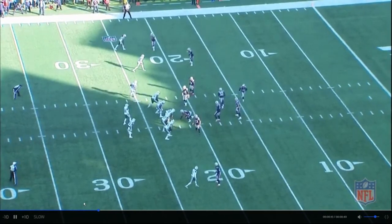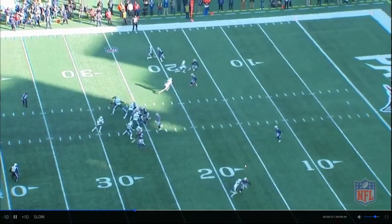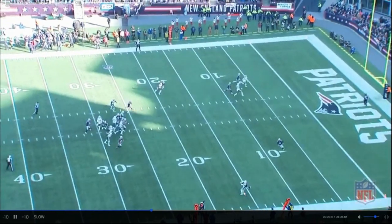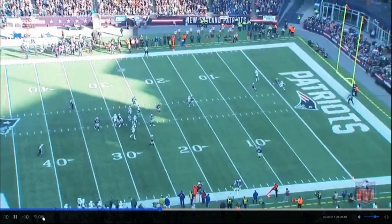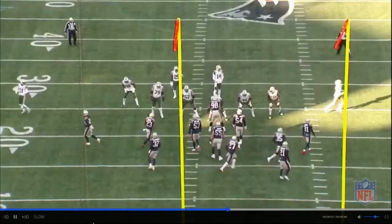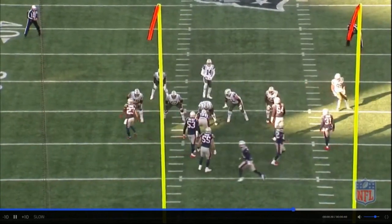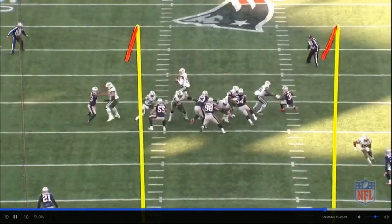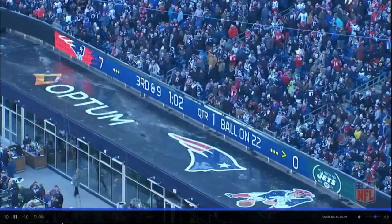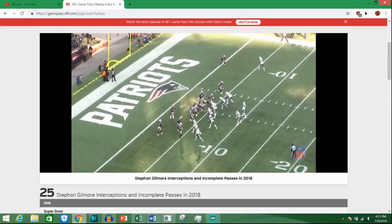You'll see from the beginning that he's only going to give the receiver one option. So I'm taking this inside. If you come inside, you've got to cross my face. So now he's just running with him. It's not a vertical route, easy for him to sit on. And then you can't see up close, but he attacks the hands as soon as the hands show to catch the ball, and breaks the pass up. We'll see from the end zone, maybe you can see it a little better, maybe not. But again, just good timing, good ball skills, and the ability to play through a receiver's hands, which is a skill that not all corners are good at.